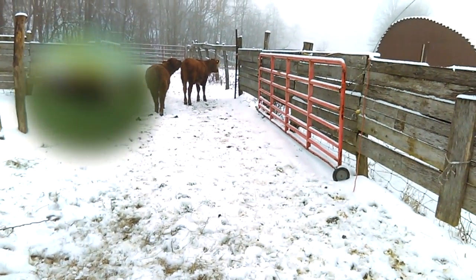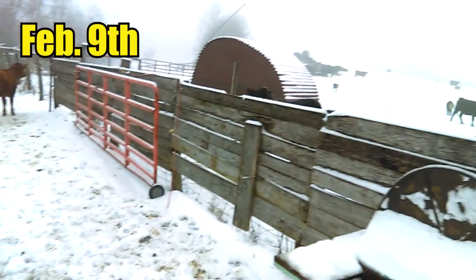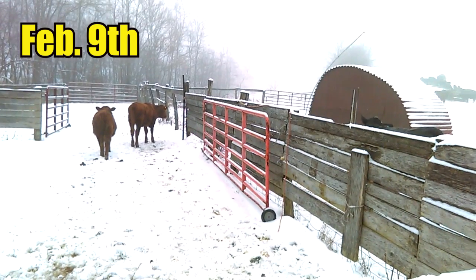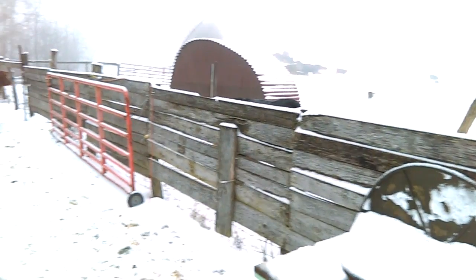Two days ago I sorted out these two heifer calves in efforts to start weaning them. If you look just over here on the hill, you can see the cattle where they're bale grazing, and here's where the calves are. So they're pretty close to each other.